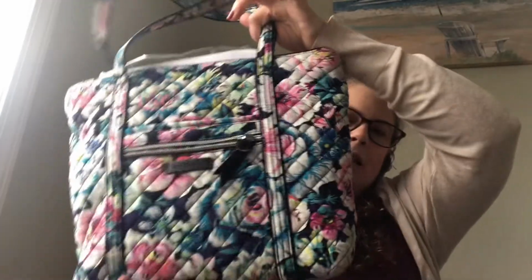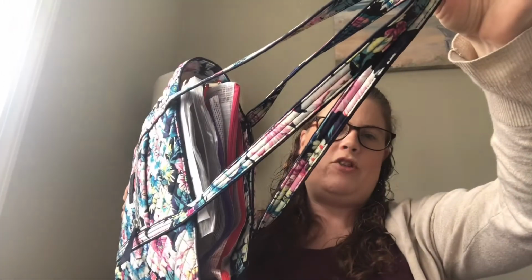This, by the way, is my travel stitchy bag. This is a Vera Wang bag that I got from Goodwill. I think I spent like $8 on it. Anyways, it's got all of my travel stitches in it. So that means anytime I go somewhere, I take this.